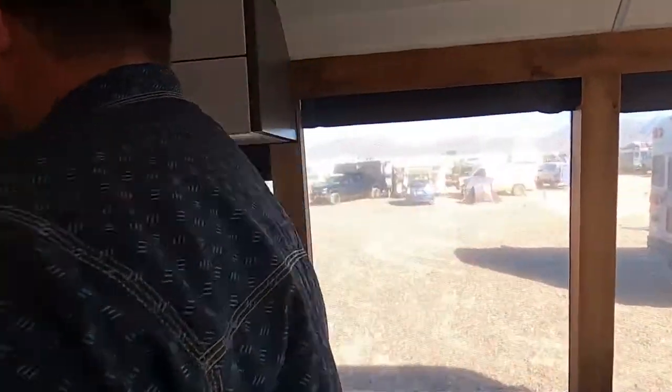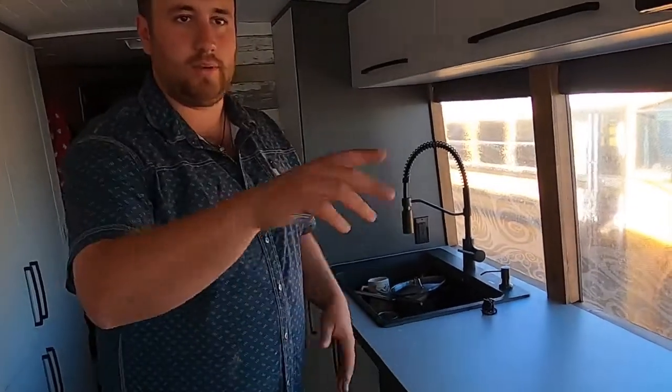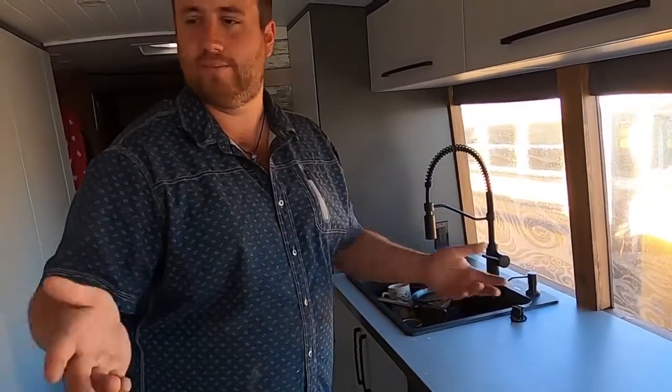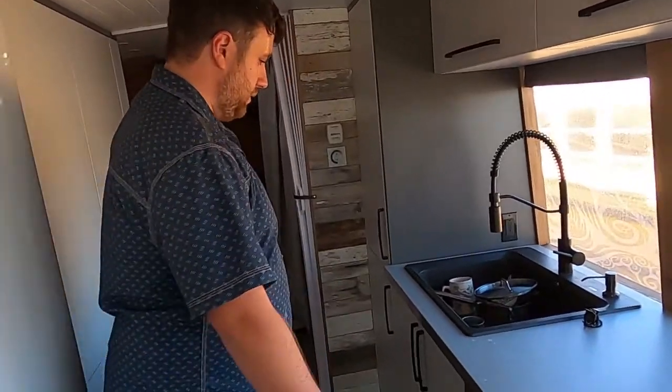Instead of getting the whole... It makes no sense to me to save it as 12, turn it to 110, and then plug in a charger for a phone that makes it 5. Yeah, no sense. A lot of lost energy there. So yeah, we have 4 AC plugs around the bus, for the blender, chargers and things like that, but otherwise, love it.